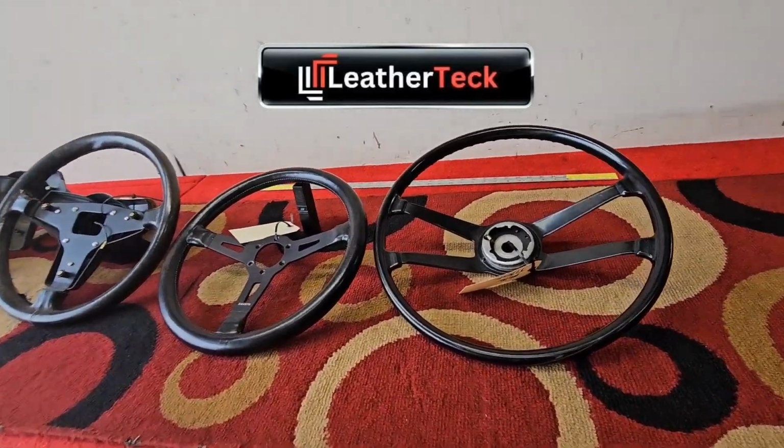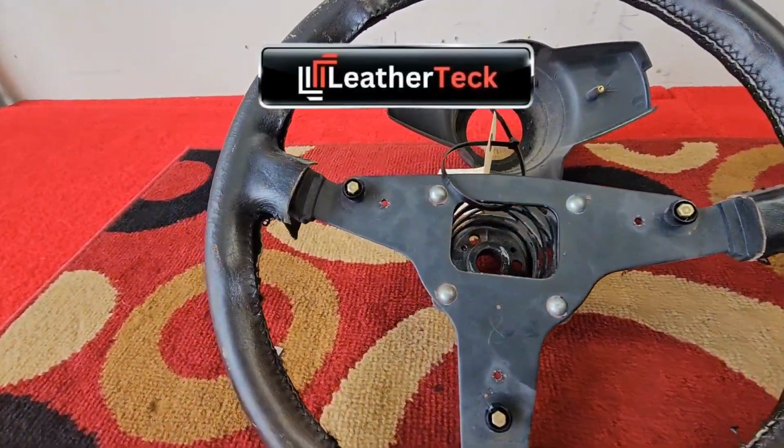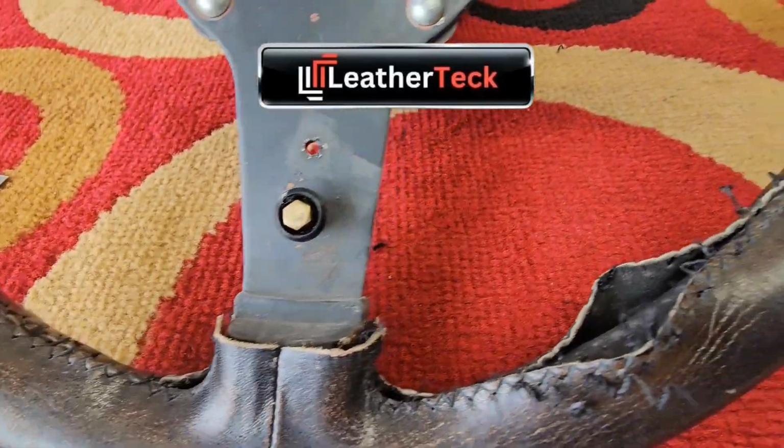And today, guys, is gonna be steering wheels. We have the classic Porsche steering wheels right here. We're gonna be restoring, guys.